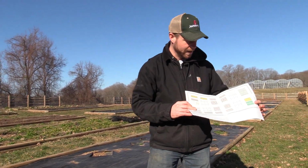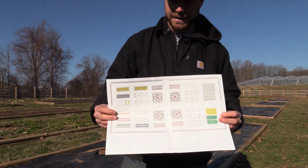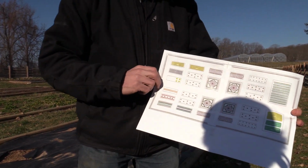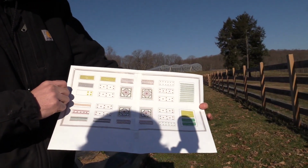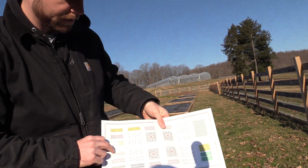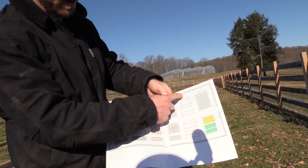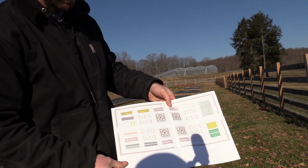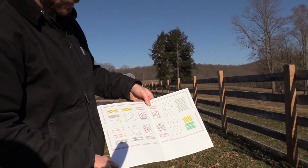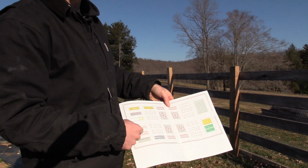I have a plan that I printed out here. Now I did this on something called Garden Planner through the Almanac, the Farmer's Almanac website. It's a great software program because it allows you to design your garden. This is an exact scale copy of what I'm standing in the garden. It's 100 feet by 200 feet. And it's great because it allows you to move things around.